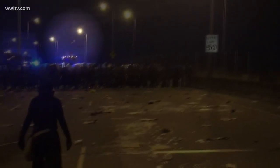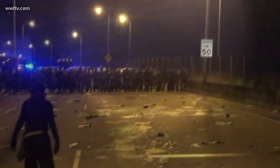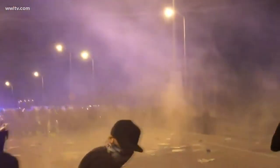They're shooting rubber bullets. This eyewitness video, obtained by our partners at the Times-Picayune and New Orleans Advocate, shows a projectile fired from New Orleans police scramble a crowd of protesters who gathered on the Crescent City Connection last week.